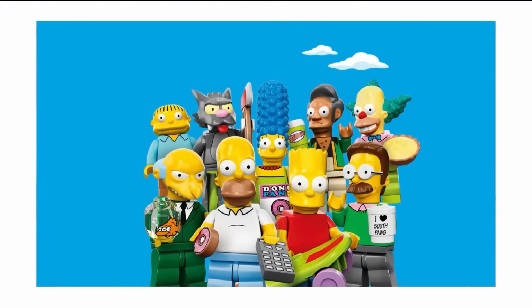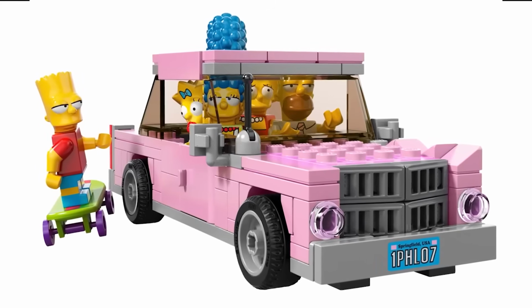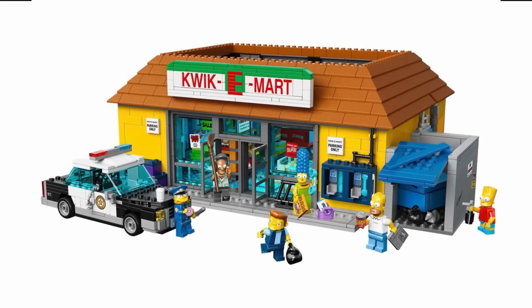This left parents wondering if these LEGO sets were appropriate for the youngsters or not. A company spokesperson reassured everyone that these sets were designed primarily for the fans of the show, and there's nothing wrong with them. But it did get really close to being banned.